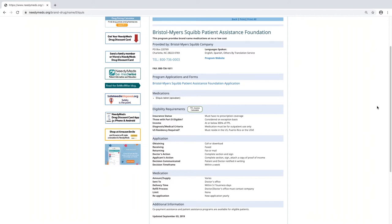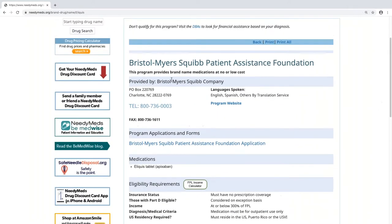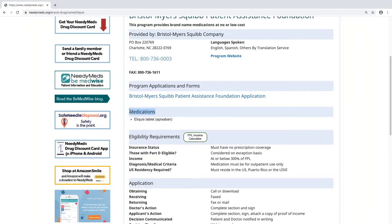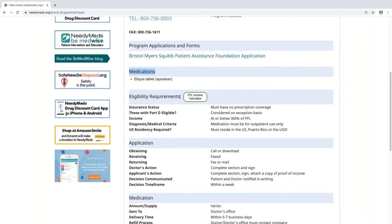So let's talk about the information on the screen right now. Importantly, at the top, you'll always find the name of the supporting organization and their contact information. And that's really important because you're going to want to be sure to direct all questions about the program to the contact information provided as opposed to NeedyMeds. Next is the application section, where you can usually find a link to the application itself, like right here. If the application wasn't available, there would be further instructions. Under that is the medication section, and this is where you will find all the medications and formulations covered by this program. Each program, really importantly, also lists an eligibility section.